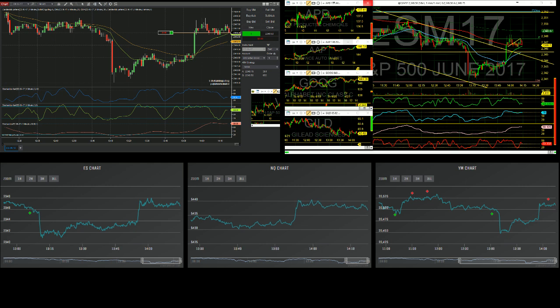All right, now we have Russian planes here. Breaking news: Russian military planes fly by Alaska for a fourth straight night in a row. That's what is going on here.